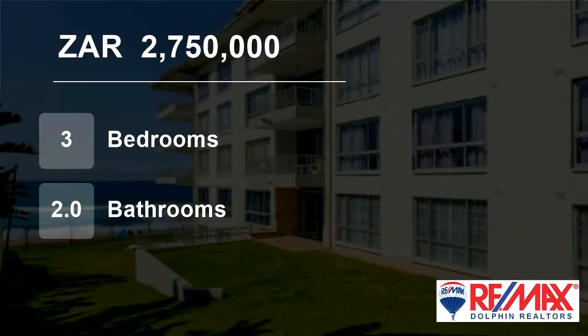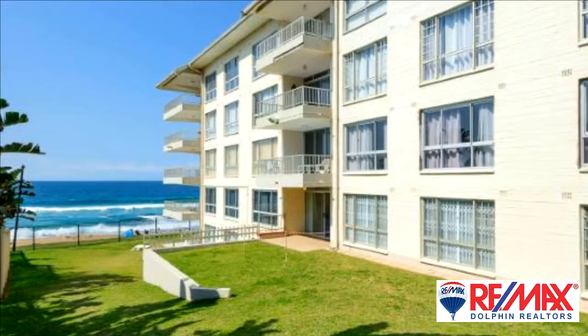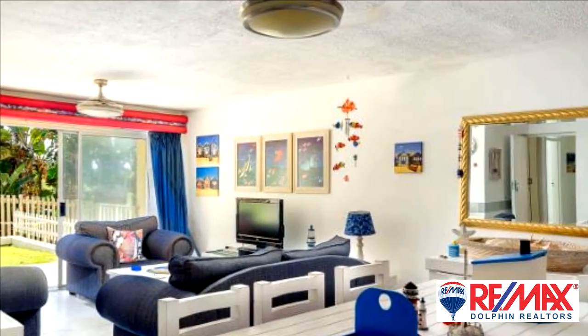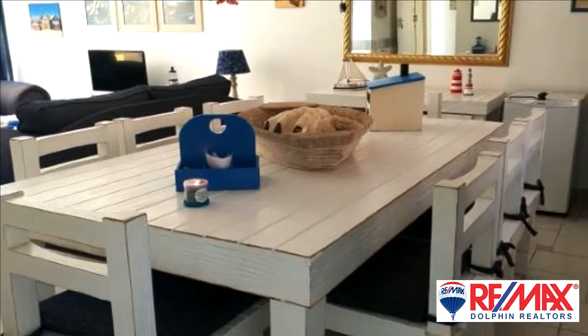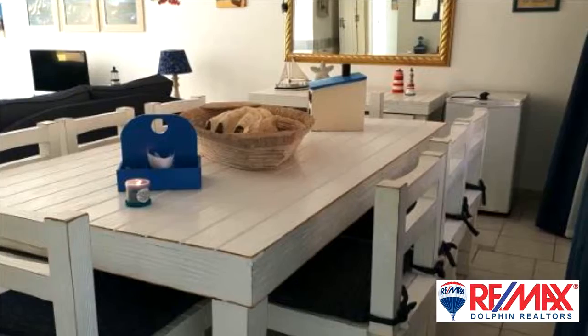Welcome to this three-bedroom flat for sale in Ballito Central, Ballito, KwaZulu Natal, South Africa for R2,750,000. Sold mandate. Own this spacious ground floor apartment with lovely sea views. Step out of your patio onto the grass and have beach access right there onto the main swimming beach.